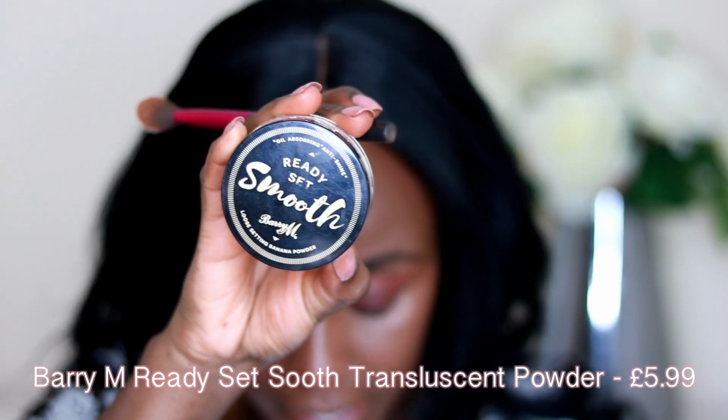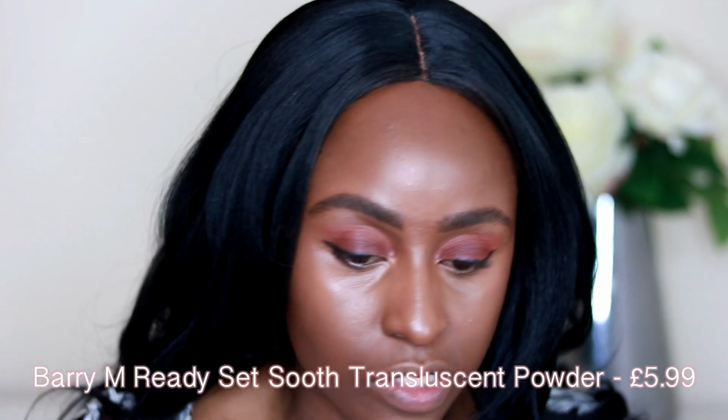I'm using the Barry M Ready Set Smooth Powder to set my concealer, and as you can see, I'm not baking it, I'm just applying a little bit just to set it.